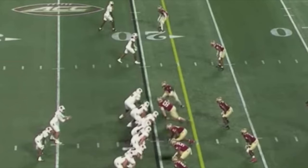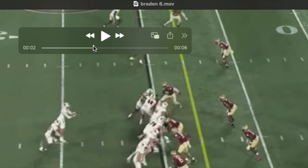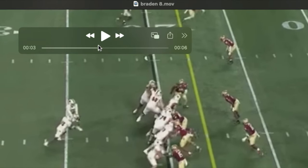He's very effective as it relates to taking up multiple blockers on twists and stunts, particularly in pass rushing situations. Very explosive in those situations off the ball. You can see he's the first guy by a long shot off the ball here. They're running a twist with the five technique. Guard ends up coming off of that to pick up that twist.